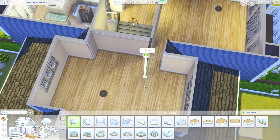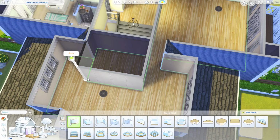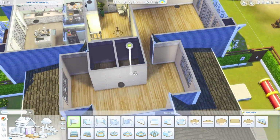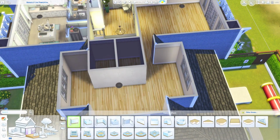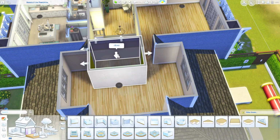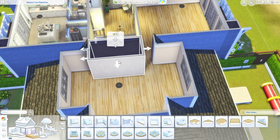If we just did like 2 2x3 ones, how would that look? And then you could have a little nook area for a bed in here. So that could be nice. Or we could also just do something like this.